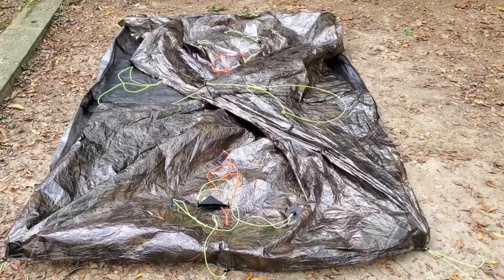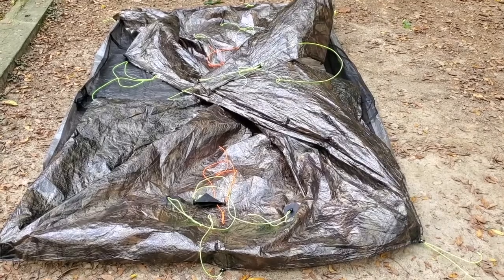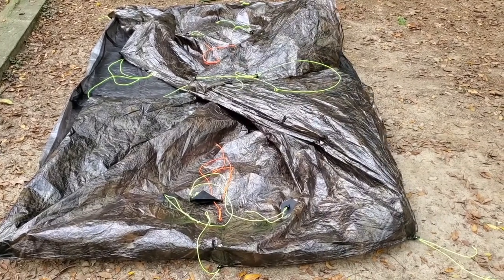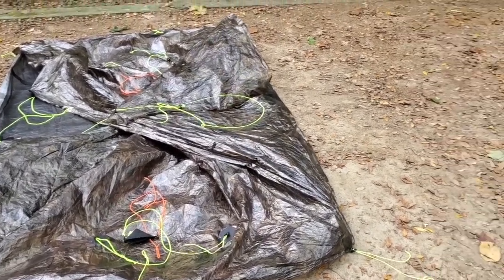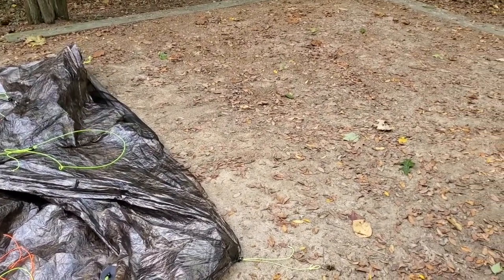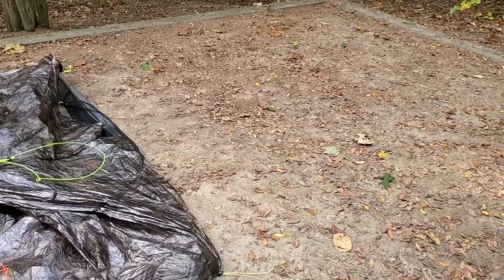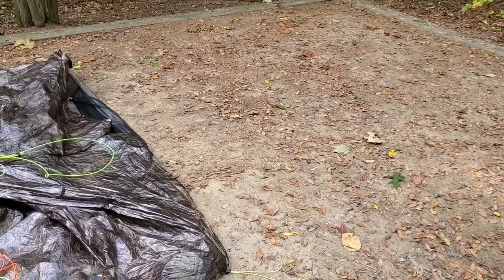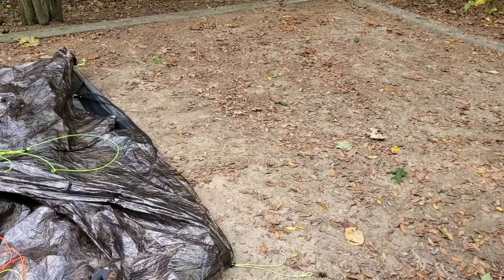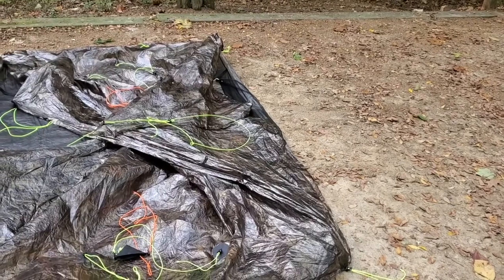I'm taking the Z-Packs Triplex down. Got all the stakes out. Hopefully wind don't carry it away. I got my Double Rainbow Lithium taken down. Stakes on that are tiny little nail type stakes, and man, it's a pain in the butt taking those out. The ground was tough. So if you got stakes like that, make sure you always got pull loops on them.